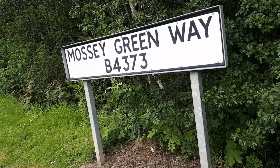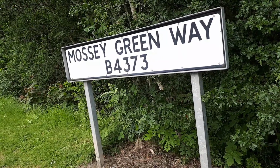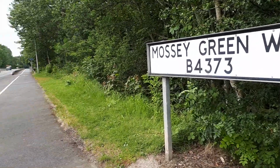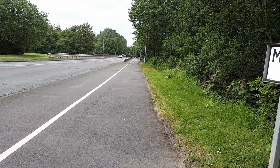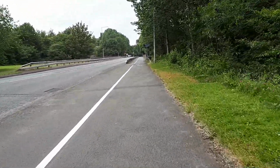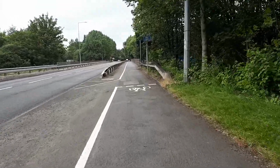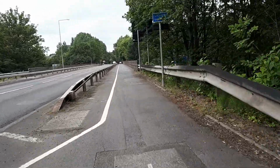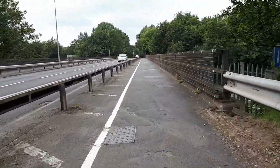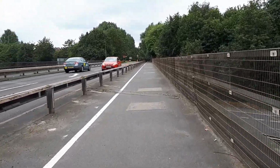Right, as you can see, the name of this road is Mossy Green Way along the B4373. Which is this way. Now this is where the road gets a bit more fun, as it's obviously still going to be downhill, but the gradient of the hill gets a tad steeper. So it gets more fun this way.